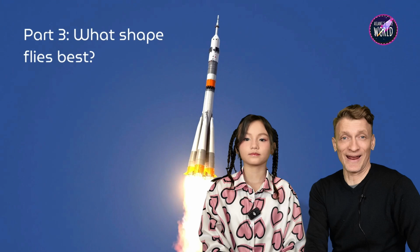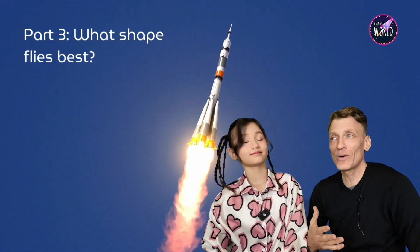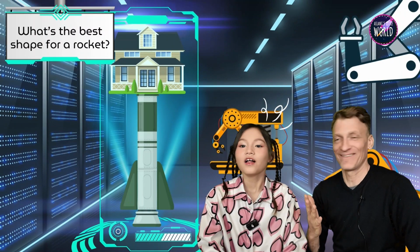What shape flies the best? This is a great question. And you know what? I totally know, because I want to know what shape flies the best, because if we go into space and we're on a mission to Europa, I'm going to miss all my stuff. So here's my idea. Let's put our house on top of the rocket. It's a great idea. No, that is a horrible idea. Now, why do you think that's a horrible idea?